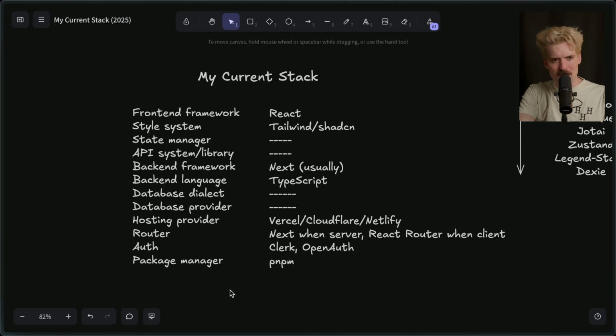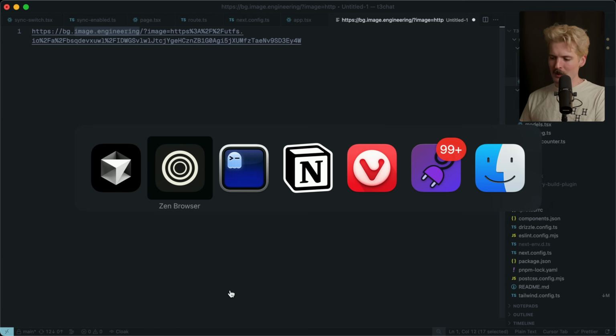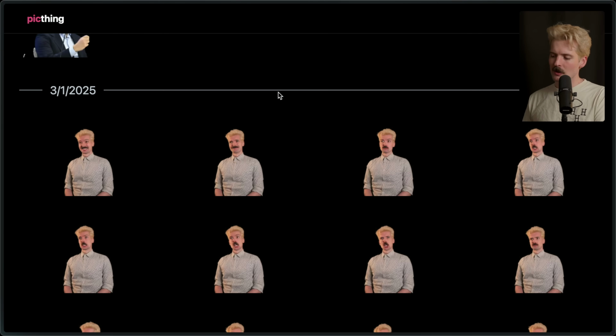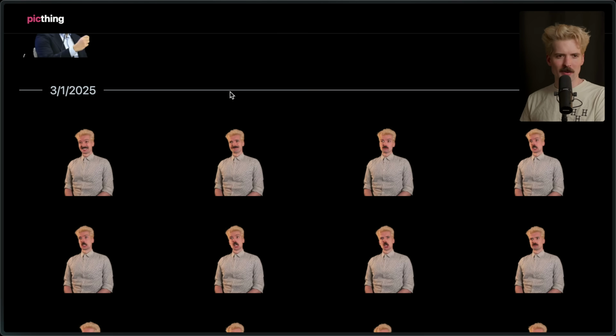Single source of truth will make your life better. And the chaos I had for managing which images had their backgrounds removed and which ones didn't was at the point that I was going mad. So the way that image engineering works now, well, more importantly, the way that PickThing works now is when you upload an image, the background removal doesn't start until you render the result. So if I upload an image and then immediately close the tab, the background is never removed.